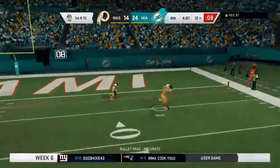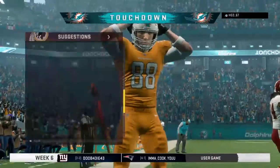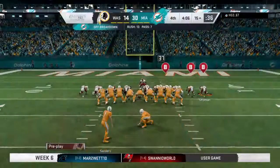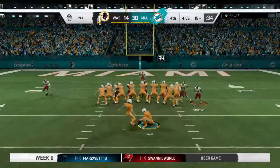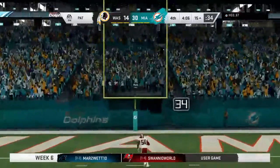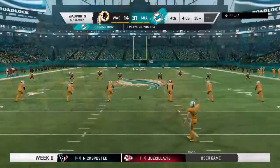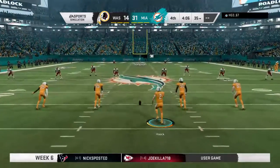Now Dobbs. This will be caught at about the 6. And he will take it in for a Dolphins touchdown. Mike Gesicki, his first touchdown on the year. And the Dolphins are able to extend that advantage. Extra point up and good by Sanders. And that'll make this a 3-score game now. The lead moves to 17.